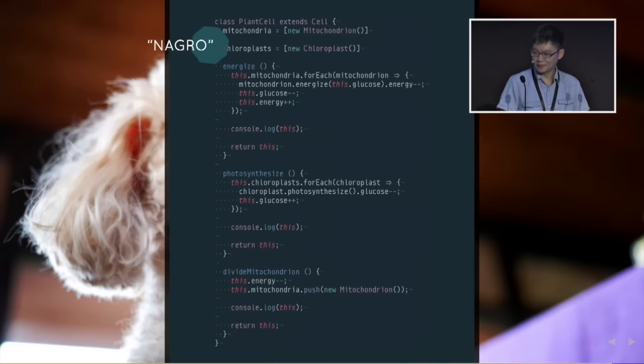Now this can be a little bit daunting, but I'm just going to let you skim past this really quickly. If you are interested, we have a link to the code later. So basically, I'm defining some more methods for a plant cell. The main thing is that it can divide an existing mitochondrion into two. And there's also some way to channel energy and glucose molecules within the cell and its organelles, like between the cytoplasm and mitochondrion.